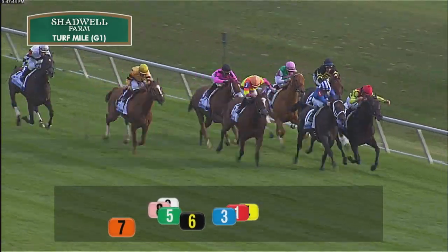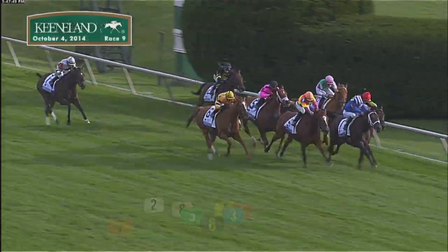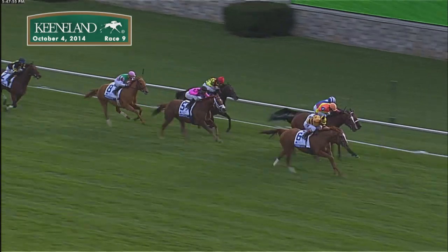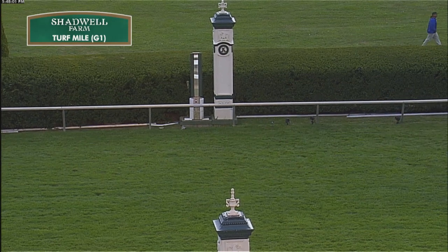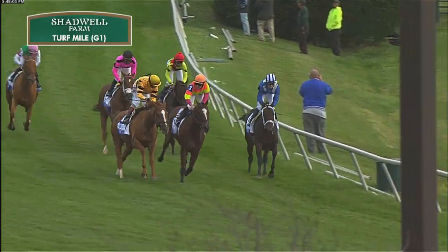Here's Syed alongside of Silver Max. Grand Arch. Seek again diving to the rail. Kygan coming late. Wise Dan far outside. Wise Dan coming after Syed and Grand Arch. Wise Dan gets his head in front. The first $1 million race in Keeneland history. The Shadwell Turf Mile to Wise Dan with a breathtaking stretch rally.